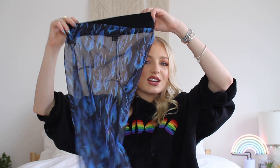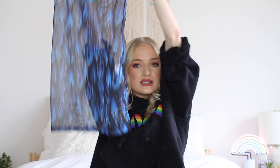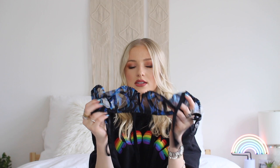So this is just a high-waisted blue flame mesh see-through skirt with a black band. Oh my gosh, it doesn't go too low. It is longer, but it's not crazy length, I swear. And it comes with this matching bralette. Have you ever seen something so hot?